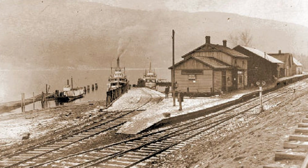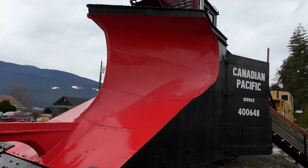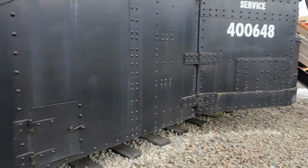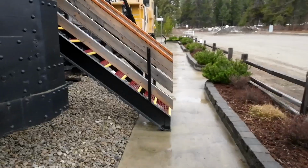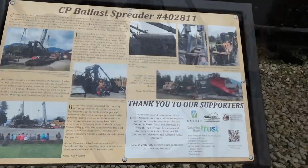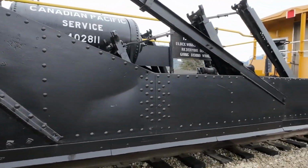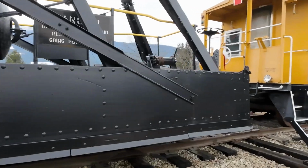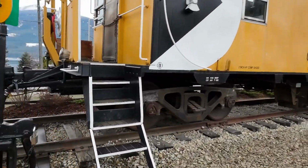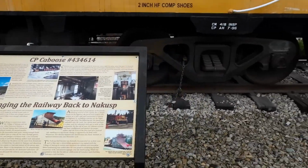And before that, it was pack trains. This is the snow plow that they would have used. Can you imagine running that? 10 feet of, 15 feet of snow, 20 feet of snow coming off the front, spraying everything. Ballast spreader. The old caboose. Pretty cool though.